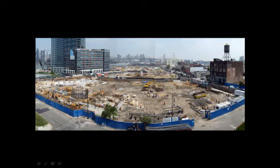This is the site at the very earliest stage of construction. On the left side, you can see the first tower that was constructed in this redevelopment area. This is in Queens, New York, a beautiful site right on the East River. That first tower was a success, and now several additional buildings will be constructed. We will be examining the building in the foreground.